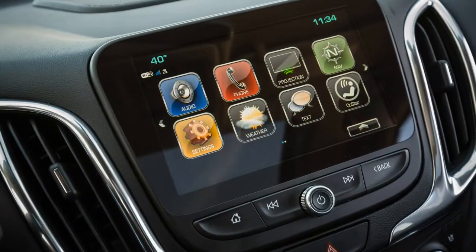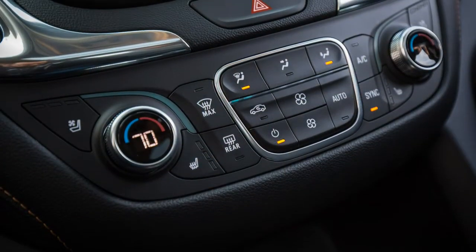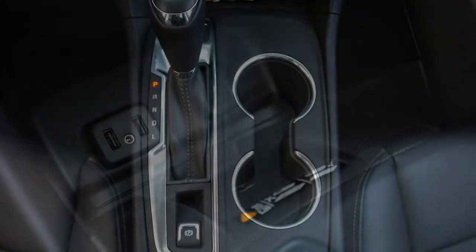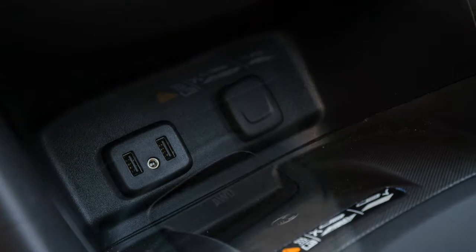To see how much the improved cornering and braking performance benefits dynamic behavior, we gave the new Equinox a chance to show its stuff on our local ASAT Nordschleife course.